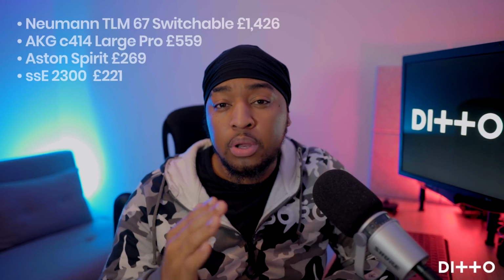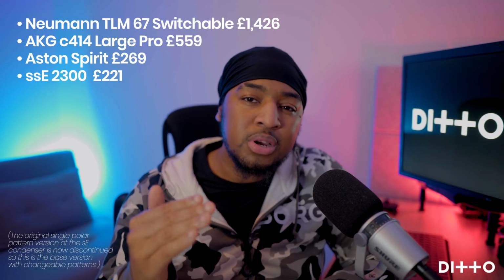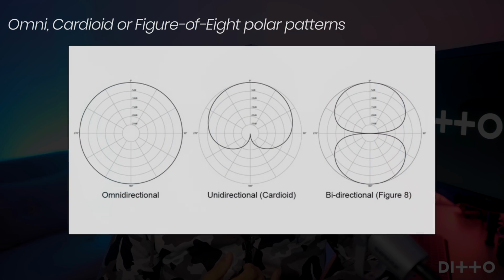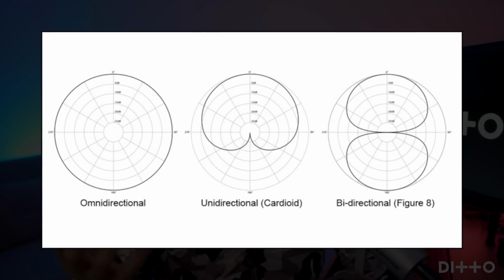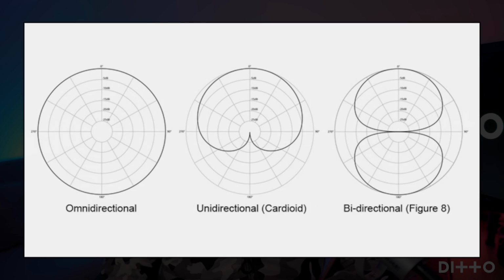So all of these mics have one set cardioid polar pattern. What's really cool is a lot of them have versions that are a little bit more expensive that allow you to switch between 3 different types of polar patterns, from omnidirectional to cardioid to a figure of 8. Figure of 8 is going to be for a duo or a duet, 2 people either side of the mic performing into the mic at the same time, capturing it from 2 sides of a stereo recording.